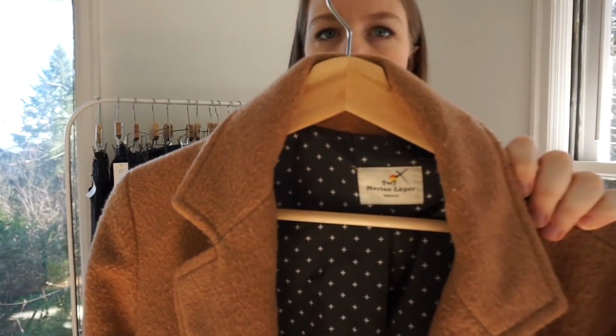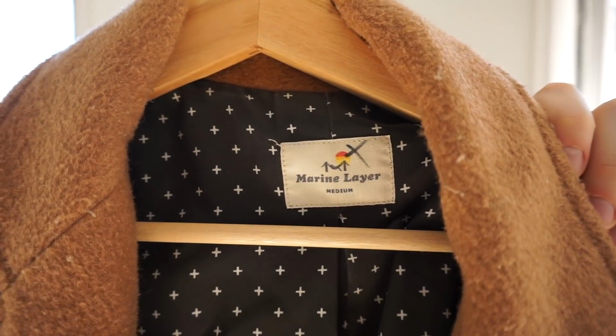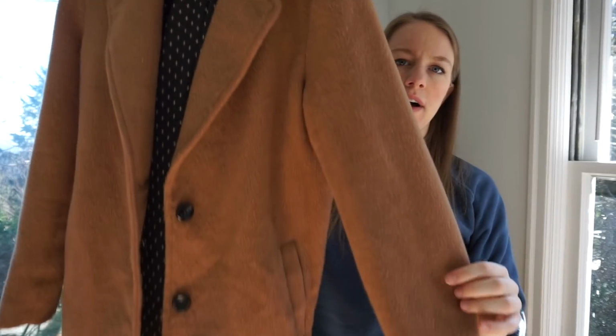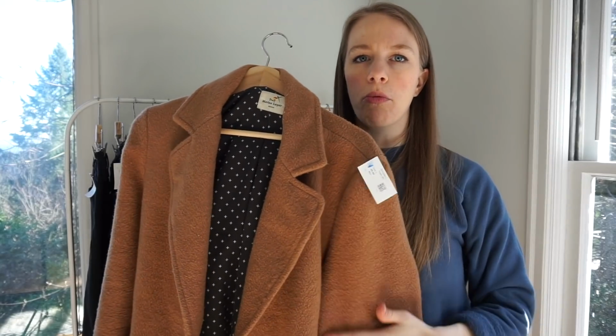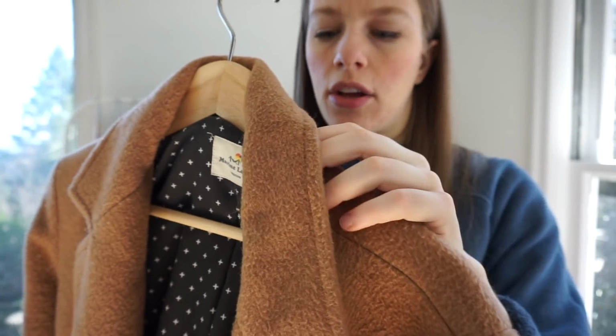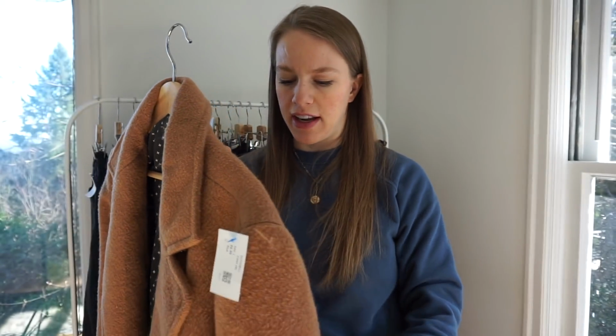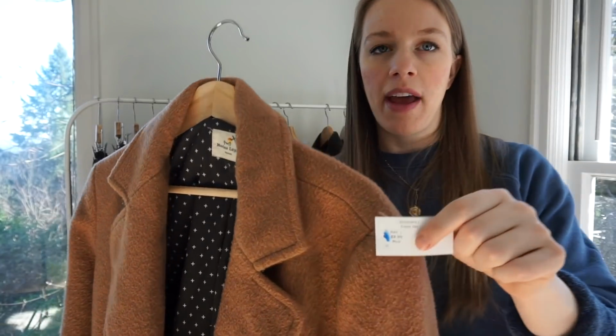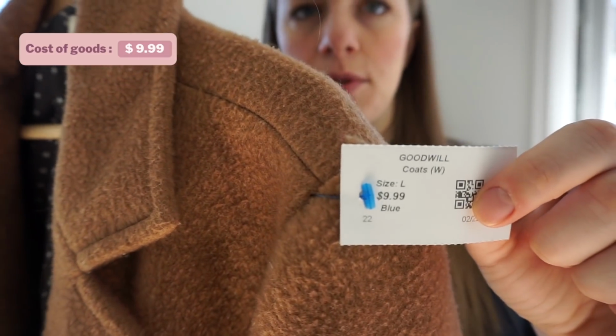Okay, so this is a good find. This is the brand Marine Layer, and it's a size medium. This is the Teddy Coat by Marine Layer. It has a wool blend on that exterior, and there is some pilling on it, but I think I can go ahead with my sweater shaver and get some of it off. But of course, it's a Teddy Coat. It's meant to be a little bit fuzzy. But I only paid $9.99 for this, which was great.